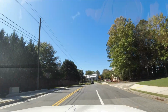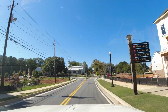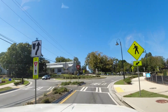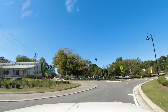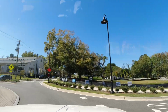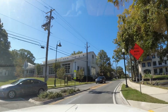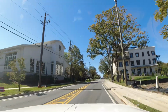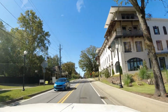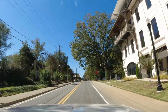Okay, folks, we're coming up to Crabapple. Look at this. Y'all recognize this? Where are we going? I don't even know which way we need to go. Hold up your hands if you recognize Crabapple. If you do, you're a newcomer.